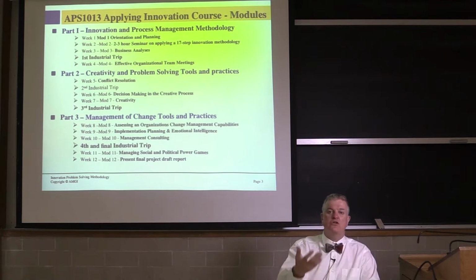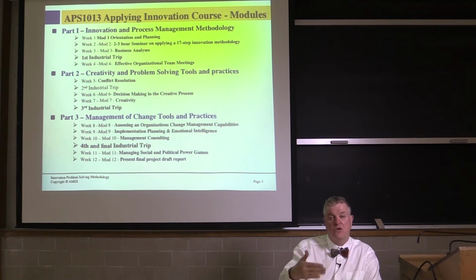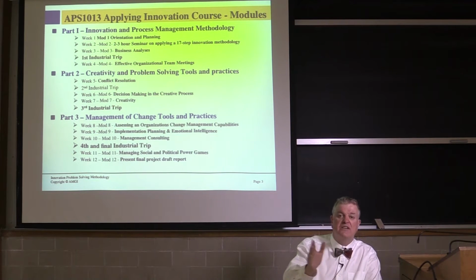Then the second industrial trip, after you do conflict resolution, I give you input into what their issues might be. So you go back and you engage with the partner again. Each of these meetings are usually 2 to 3 hours. So if there's 4 or 5 on a team, maybe 2 or 3 or 4 go on the trip and talk to different people.